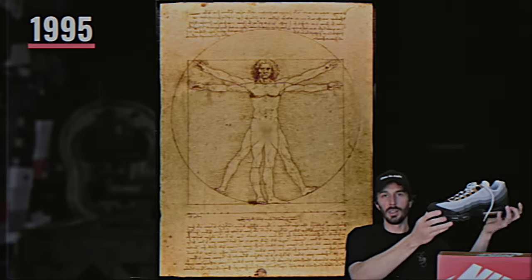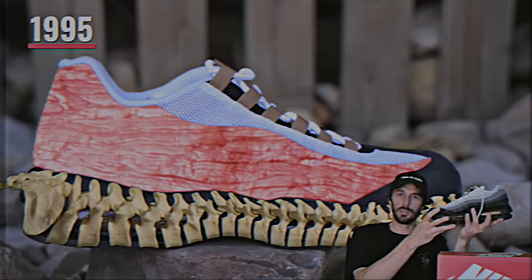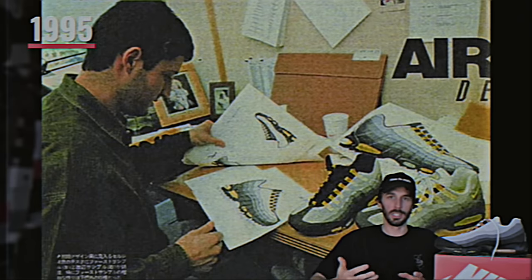And Lozano said that he took inspiration from the eroding layers of rock, like the striations in the Grand Canyon, and the human body. So the midsole allegedly represents the spine, the gradual panels represent muscles, and the laces represent the ribs. And after all the design work and concepting, in mid-1995, the shoe was released to the public.